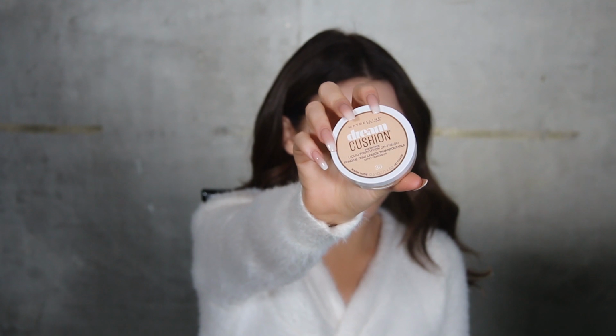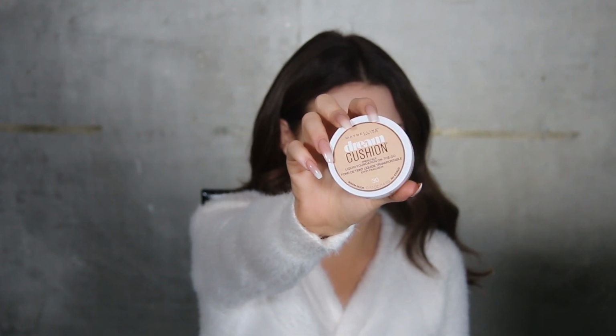Okay, so the next step is foundation, and I have been loving this foundation for about a month or two. This is the Maybelline Dream Cushion Liquid Foundation. I love the applicator. I really like how there is a sponge in here. You can bring it on the go just to touch up, and it gives amazing coverage. So I really like that for a drugstore brand, it's giving good coverage and you don't have to apply so much on. I usually apply about 2 layers, and it's the perfect amount of just flawless semi-matte coverage. And I am shade 30.